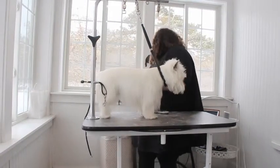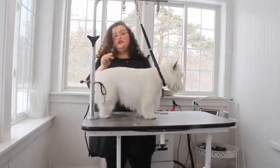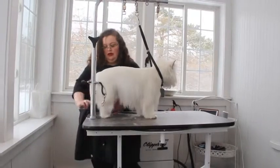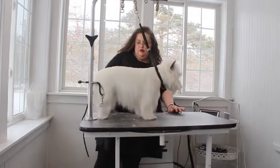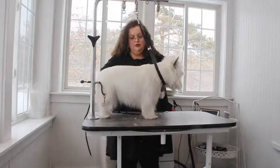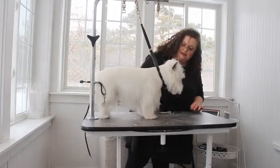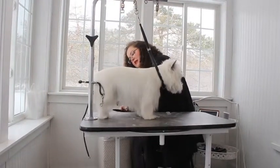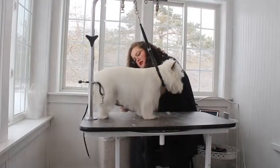That's not much we're doing with my curves. I am going to switch over to my chunkers to do some blending in and try to tidy them up. Her hair is just so thin, and I don't want it to look like I've done a lot of over scissoring. She should just be a nice rugged Westie. I'm going to tidy this up just a little bit to try to minimize the scraggle look.